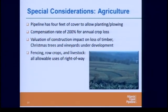Agricultural areas, we have at least 4 foot of soil on top so that heavy equipment can continue to farm. So if you farmed it today, you can farm it tomorrow. If you graze it, continue on once the line goes in. For a landowner who obviously will not be able to grow crops the year of construction, we're going to compensate them for that, and then we're going to double that because we know it can take a couple years for the land to get back to its original level of productivity. Even though we take the topsoil off, segregate it, do the project, put the topsoil back on, decompact it if necessary, we double that.